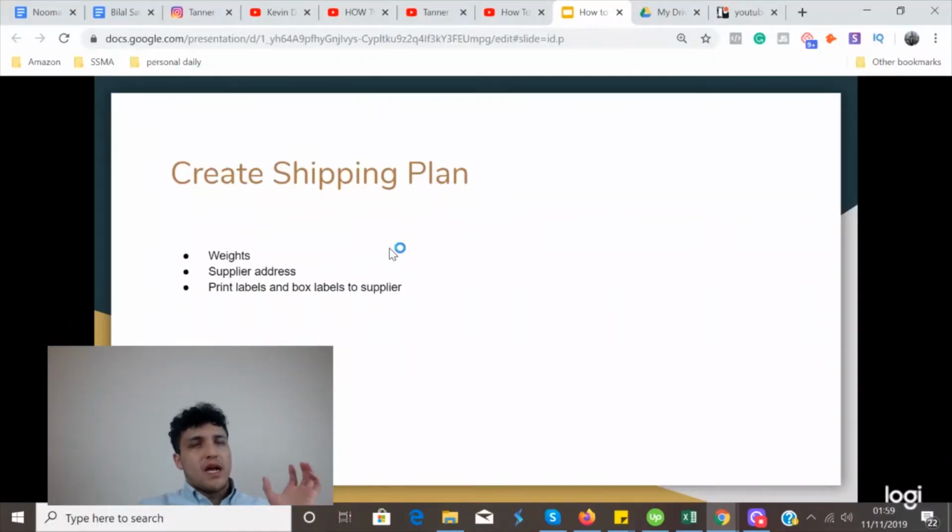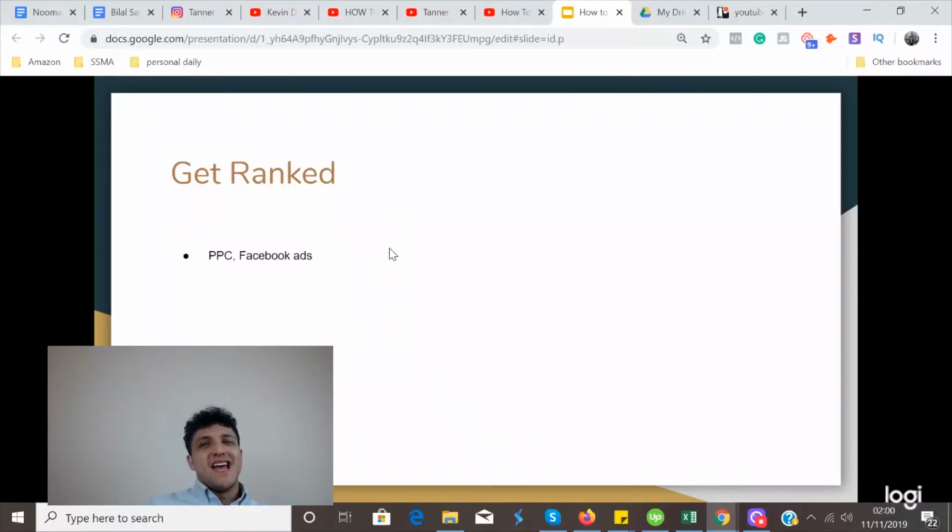Then you create your shipping plan. Again, kind of confusing, but if you watch the Amazon Seller Central University, it will show you step by step how to do that. Very simple once you do it. Very hard at the beginning, but not that difficult. And then you launch your product and you move forward. You could launch a second product, a third product, or build an entire brand.